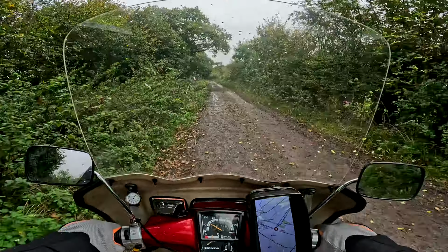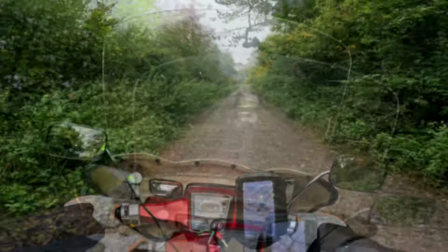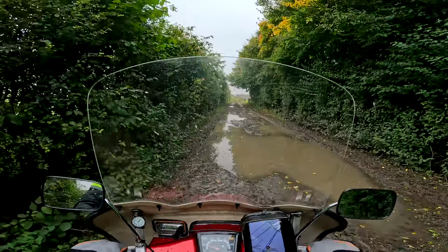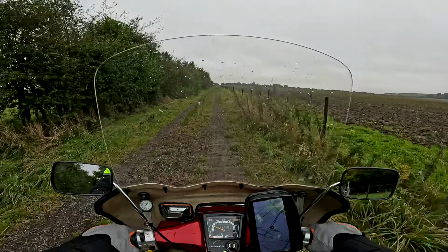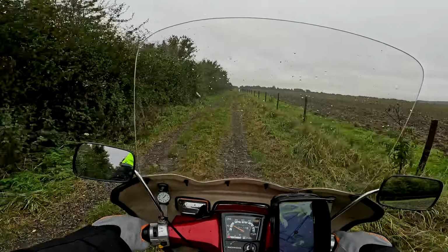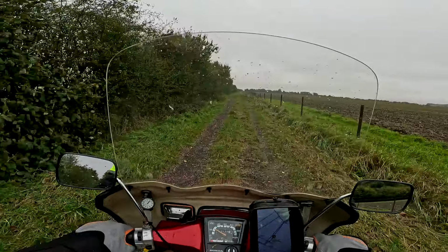Right, we're making our way over to Avebury, but we're heading over to Windmill Hill first. Not actually going up Windmill Hill, but we're going to it and then around it and then down into Avebury. Right, this looks like it could be interesting going up to Windmill Hill. That's Windmill Hill over there. Oh no, it's not too bad actually. It looks a lot muddier than what it actually was. Hopefully I haven't spoken too soon.